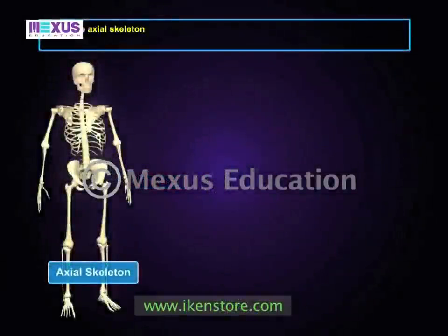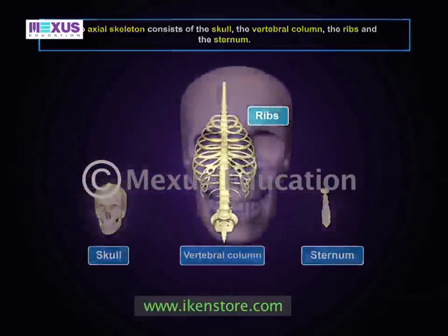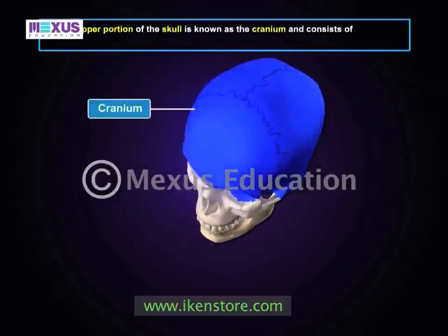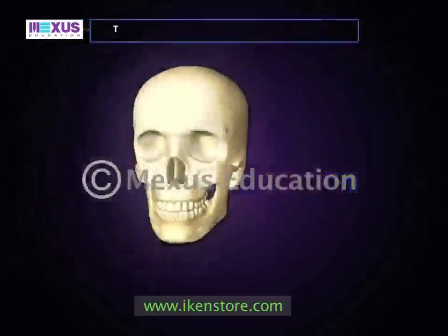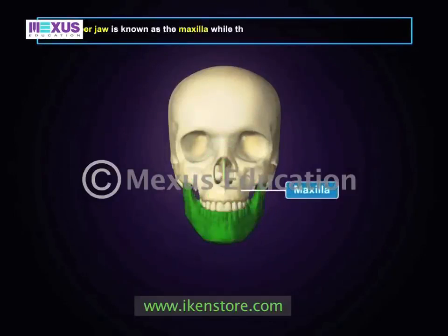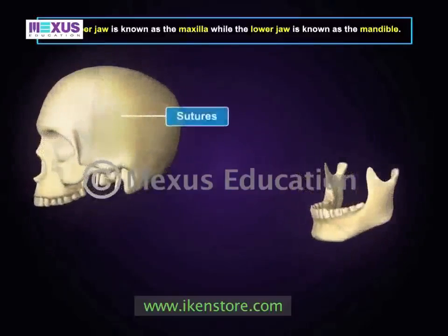The axial skeleton includes the basic framework of the body. It consists of the skull, the vertebral column, the ribs, and the sternum. The skull is the skeleton of the head. The upper portion of the skull is known as the cranium and consists of 8 bones. These cranial bones surround and protect the brain. The lower part of the skull consists of 14 facial bones. The upper jaw is known as the maxilla, while the lower jaw is known as the mandible. With the exception of the lower jaw, all the parts of the skull are connected by joints known as sutures.